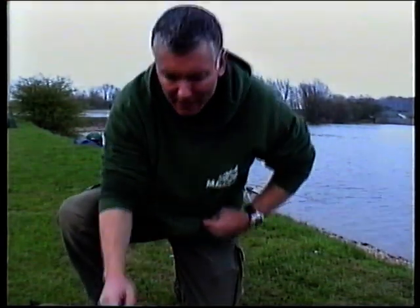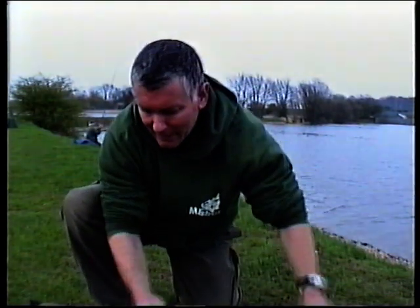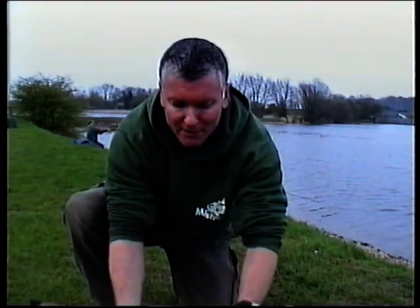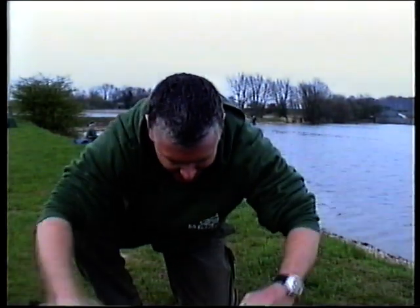Right, back at Napton Res. We've got red lights on. Napton Res, just had an 18.5 pound fully scaled mirror, and I've had to go in. It's the middle of April and the water temperature's the coldest I've ever had to swim in, and I've nearly got a stitch with swimming.